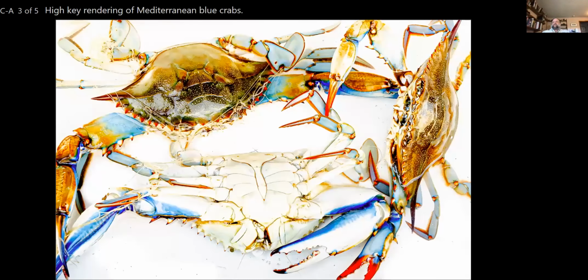Okay. High key rendering of Mediterranean blue crabs. The combination of high key and these purified, saturated colors transforms this scene into a graphic study. And I think that it has some interest. You have this sort of circular arrangement of the crab on the top being right side up, and then you go to the right and it's kind of rotated on its side, and then underneath it's upside down, and your eye kind of goes around and around.